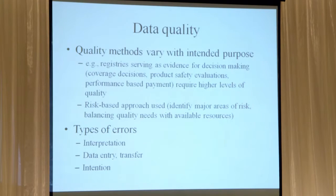The data coordinating center, specifically Vanderbilt, needs to look at data quality. The quality methods, as I mentioned, are going to vary with the intended purpose of the information, but they will be doing various things, and they will be using a risk-based approach to identify major areas of risk, threats to the quality of the data, balancing our quality needs with our available resources, because we just don't have all the money in the world, but we're trying to intelligently apply the resources we do to maximize the data quality, and we've already gone through the types of areas in great detail.